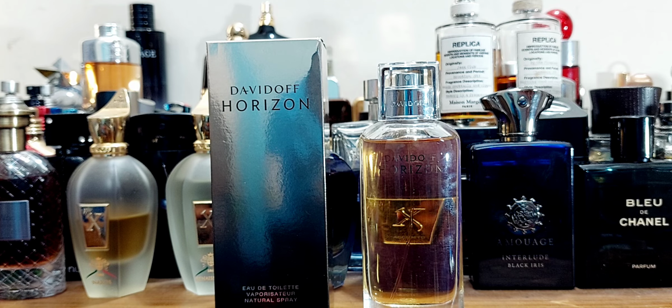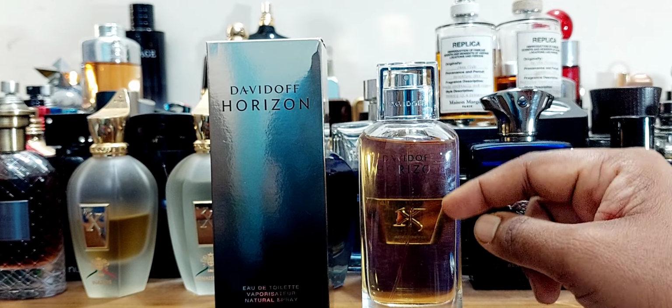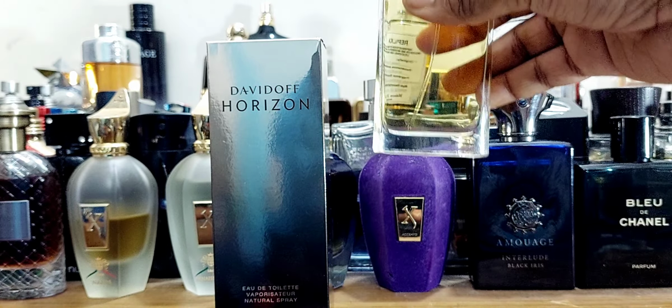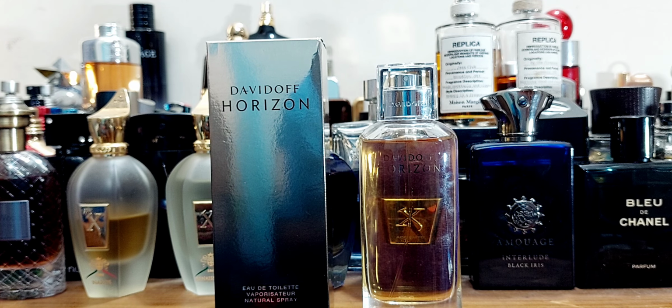I'm sorry, that back accent is reflecting on the bottle, but it's a different bottle. Okay, there you go, it's plain. When I smell this, I really like the way it smells. It has some spices, has some freshness.